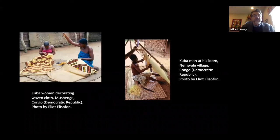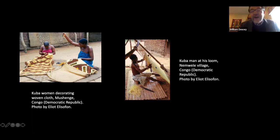What's very interesting about these textiles is that it's a joint endeavor between men and women. So men do the weaving of the cloth from the raffia fiber to make these textiles, and then women do the embroidery and what is called cut pile, like making a rug and then cutting it, and so they do a number of motifs, and so it's a joint effort to make that.